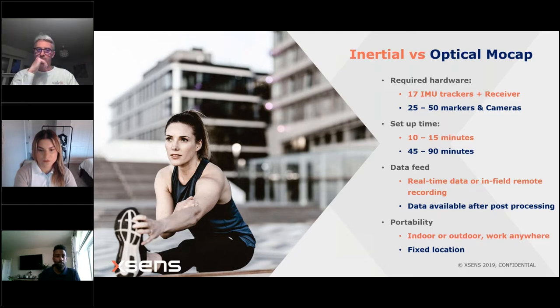And as you can see here, our setup time is going to take 10 to 15 minutes, really depending on the person setting them up, versus anywhere from 45 minutes up to an hour and a half, sometimes longer for an optical motion capture setup. Another really big benefit for inertial motion capture is going to be our real-time data feed. So seeing that center of mass and seeing all that data, you can correct the motions that are happening in real time, as opposed to having to rely on post-processing and taking a look at the data afterwards, and then intervening only after the motions have been recorded.